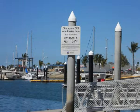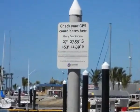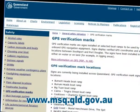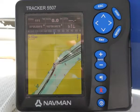Maritime Safety Queensland is rolling out a number of verification marks around Queensland, so you can check your startup position before you head out on a trip. A list of these can be found on the Maritime Safety Queensland website. Check your chart datum at this time too, and make sure you're using WGS 84. The charts found on your GPS will show your position that it has calculated for you on the chart that it has in memory. The coastline does change with time and developments.